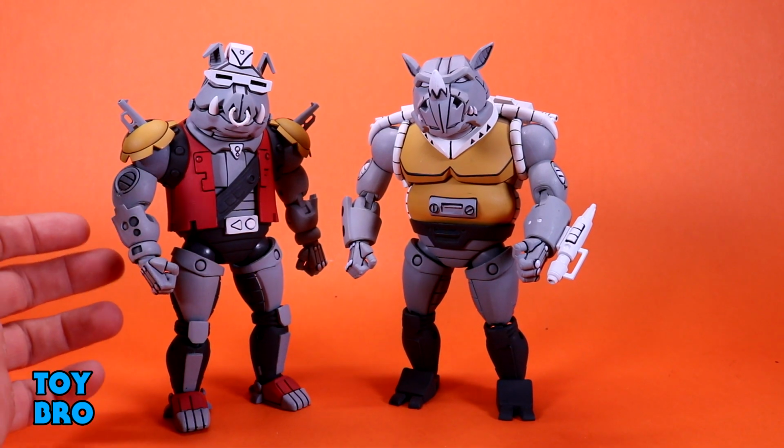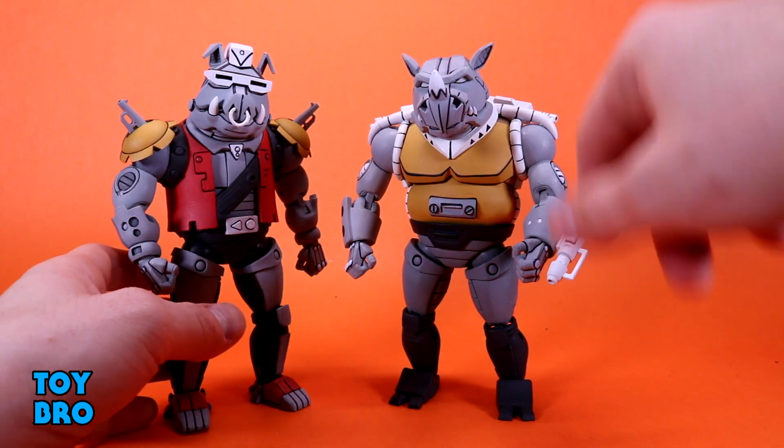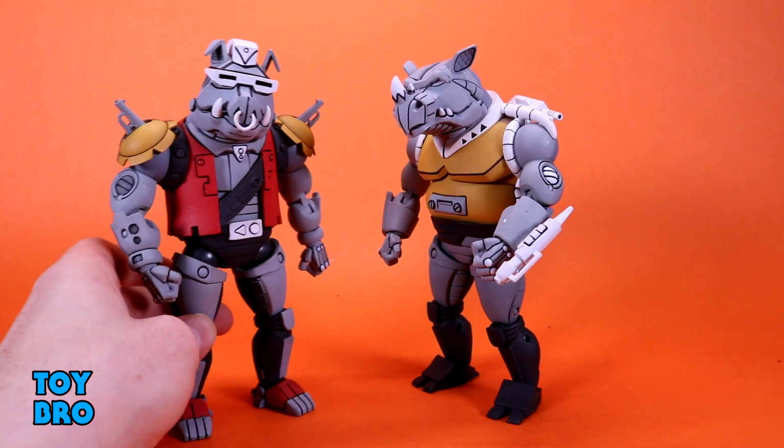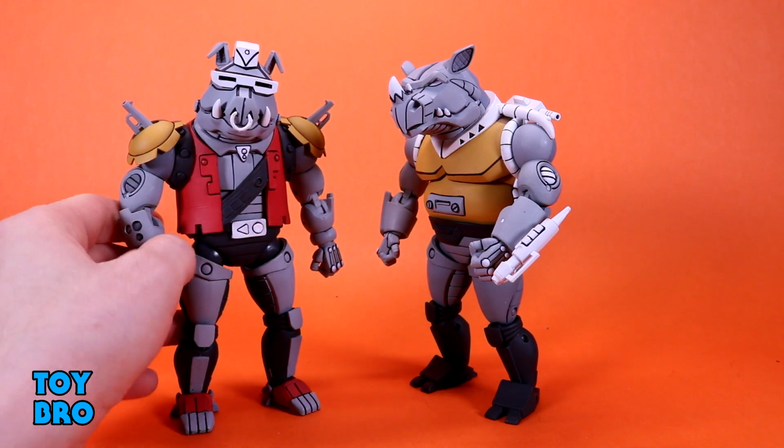So a lot of grays, and then, of course, a lot of whites on Rocksteady. You've got tons and tons of that cel-shaded style lining and the panel lining all over it. Bebop's is super, super thick. I'm not sure if that's a good thing or a bad thing, but it really stands out. It makes him pop a little bit more.